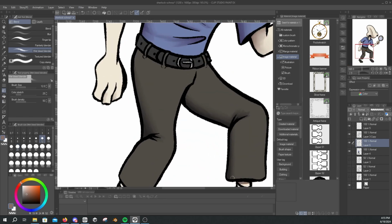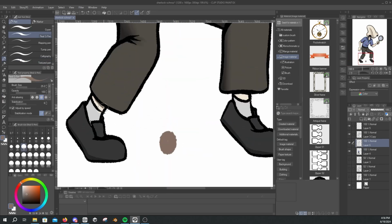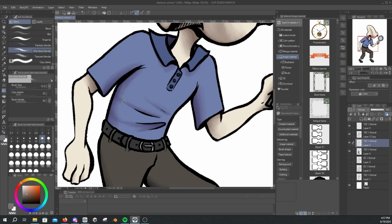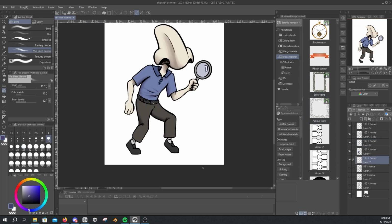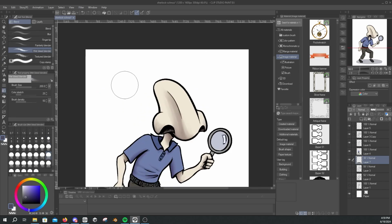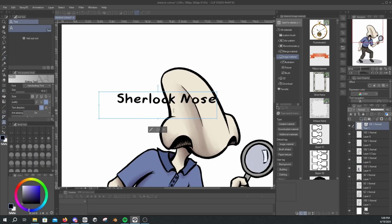And then I just blend in the shading of the pants. When I blended in the nose, it looked really nice, so I ended up just doing that again for the entire thing, and he ended up looking really good, like a little comic book character. And adding a little extra brush there, and then finally the shadow at the bottom for some easy little background thing, and the text: Sherlock Nose is on the case.